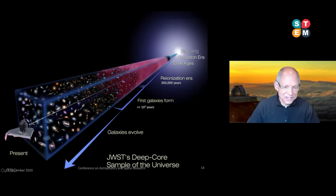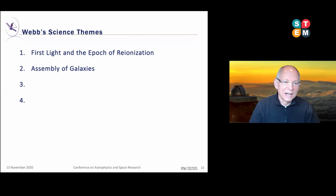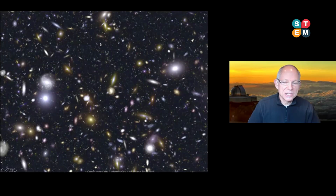So this is just the nutshell version of the history of the universe, and James Webb will be able to look back in time and see what the first galaxies were like at well under 1 billion years, so maybe a few hundred million years after the Big Bang. We'll be seeing the first galaxies that came together. This will help us understand dark matter, and it'll help us understand the structure of the universe and the first objects. Then we'll also be able to understand how these galaxies evolve.